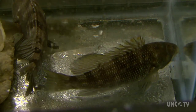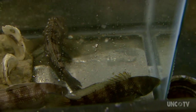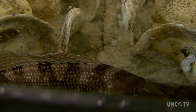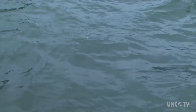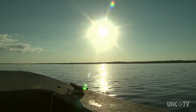Black sea bass spawn in the ocean, but then the larvae drift and swim into the estuaries where they find food and shelter. It's a good place to grow up. They stay through the spring and summer, but then return to the ocean in the fall. So what I'm looking at are two different types of habitats, inshore estuarine habitats, like we're in right now in Bogue Sound, and then offshore habitats.